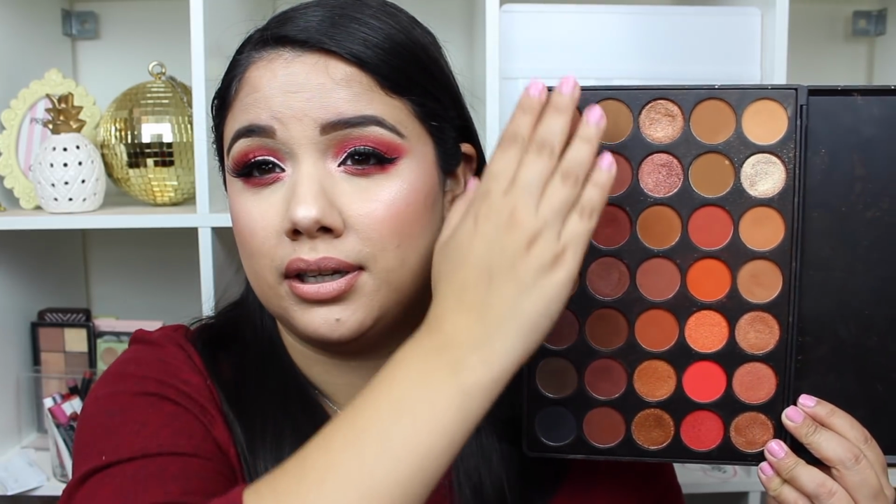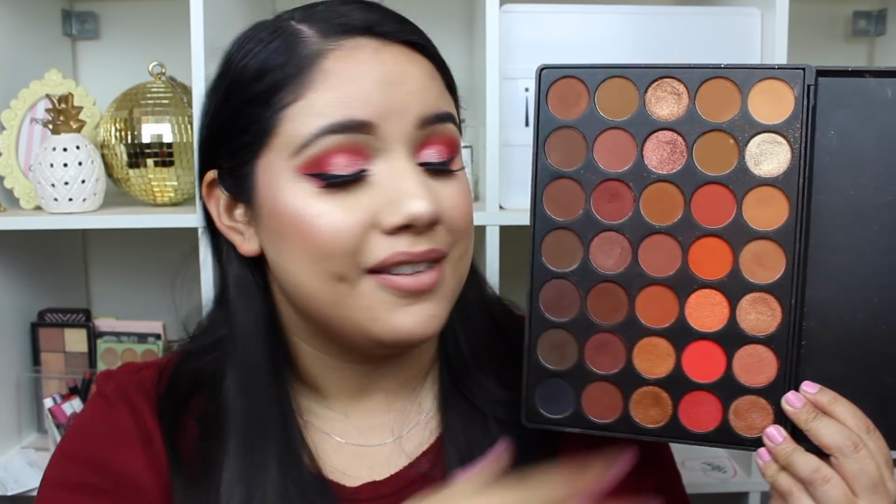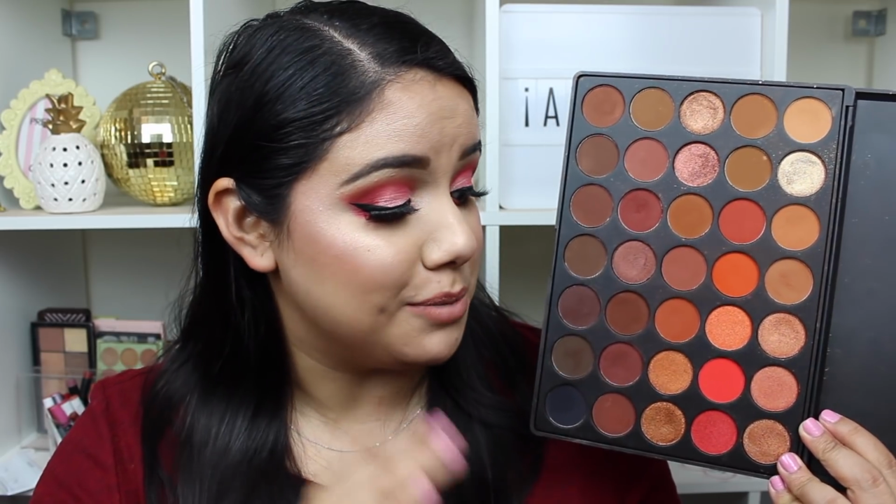I love it. I haven't dipped into this for a while, but just look at those burgundies. Look at it. I love a good burgundy shade. There are people who love warm shades. I love good burgundy shades so much. But this palette, these shimmers are amazing. The mattes are amazing. The color payoff I think is really, really great.